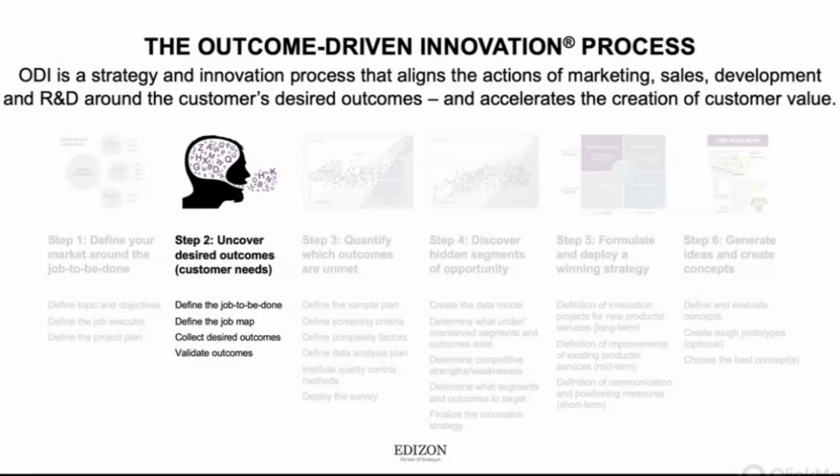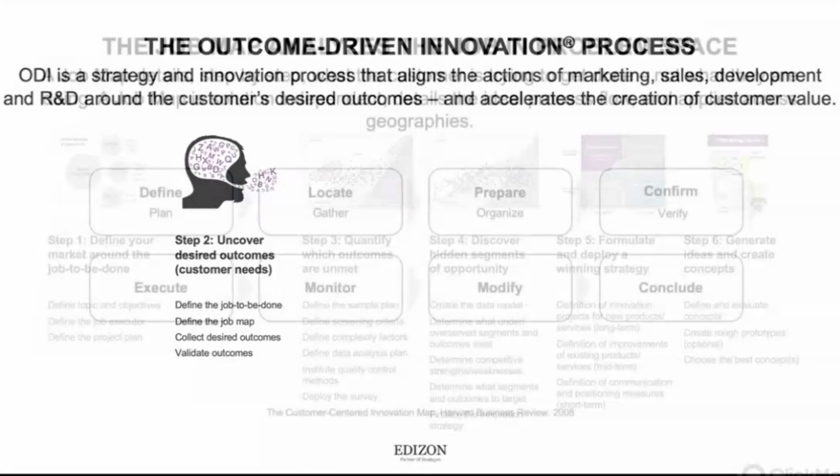Having said that, once we are clear about the market that we want to create value for, the group of people that we want to create value for, and the job that they have, we want to zoom in on that job, and we want to better understand how this job really works and where we can really create value in that job to be done. And this is the second step of the approach.